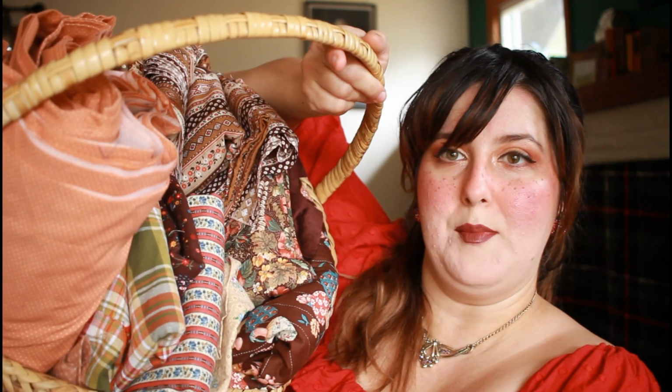And then I am going to have to go thrifting because the spooky one, I don't have a lot of spooky fabrics. This is my fall fabric basket that I pulled. So we're just gonna go through it and see what we have.